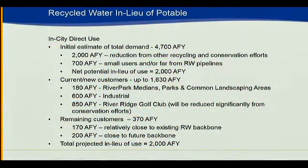So in terms of the in-city use, as I mentioned, there was never enough in-city use to just have in lieu of use. There was always the idea that we have other customers or other uses for the water. And this is just a quick summary of that. There's about 2,000 acre feet of use within the city that's sort of economically viable. Initially, there was over 4,500, I think 4,700 acre feet. But through recycling and other types of conservation, that was reduced by about 2,000. And then there's some other smaller users.